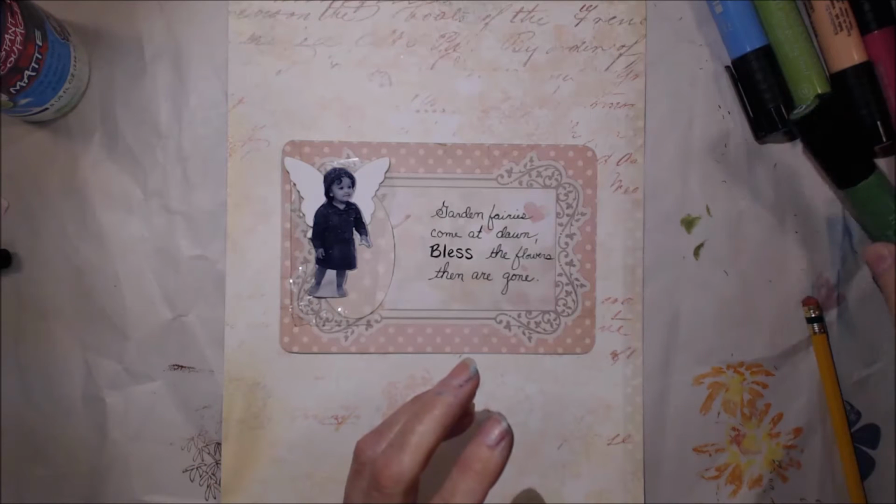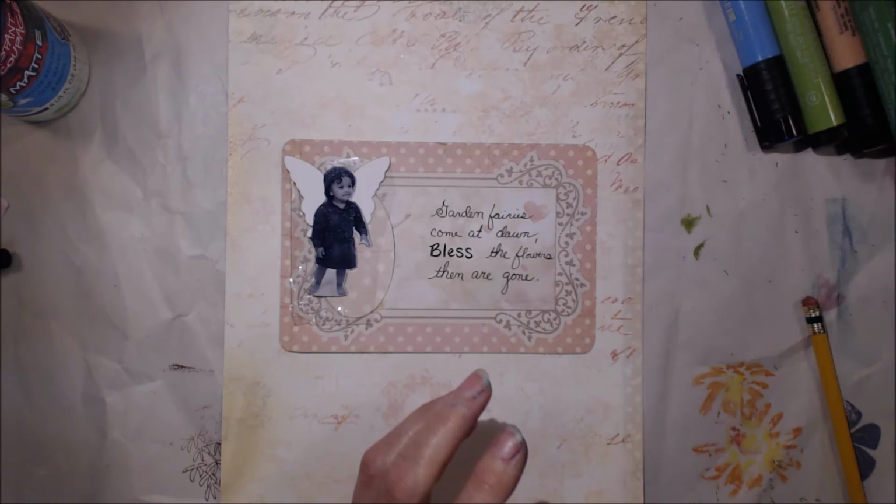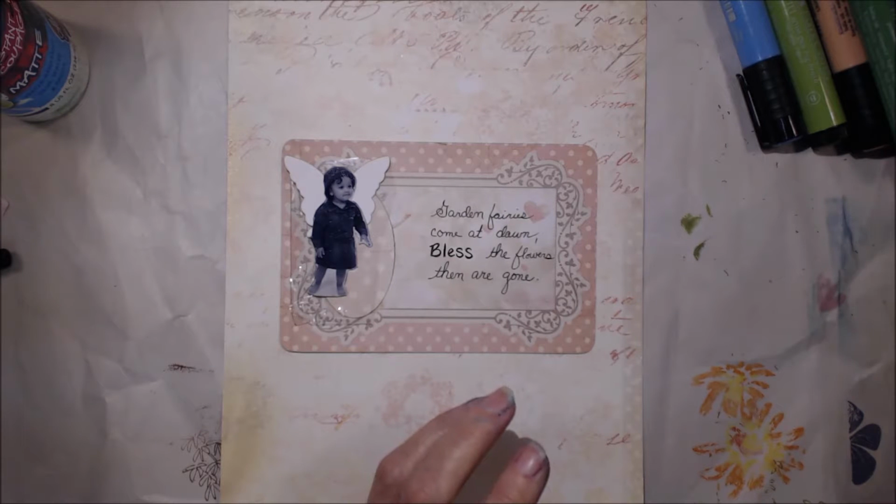And for Monday, the challenge that Shell, Sherry, Elizabeth, and I, Lizzie, have chosen is fairies. Now, if you want to play along with us, please do. I'd love to see what you're doing.